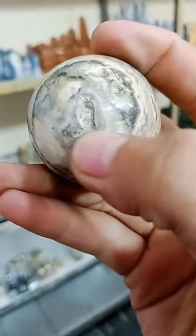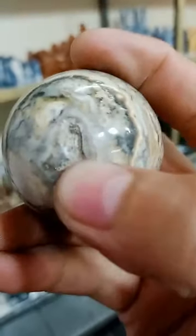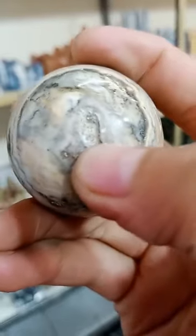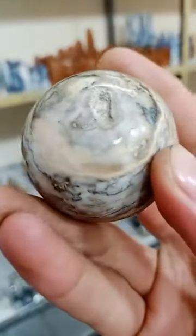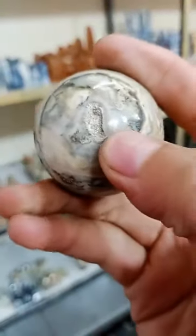Yes, this one is natural. This is not chipped or broken. You can see this is not broken or chipped. This one is natural. This is natural, okay?